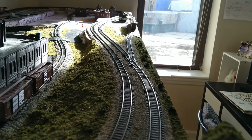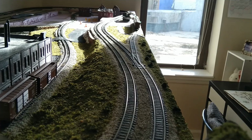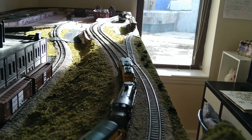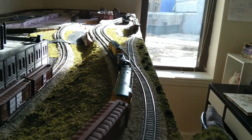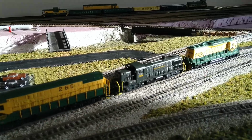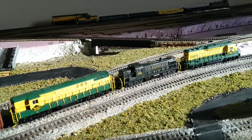Entering the other side of the Flat Rock Tunnel is mixed freight, which is one of the things I was working on, getting locomotives speed matched. Also, as you may notice, we have an RS3 in the middle. That is actually not speed matched at all.